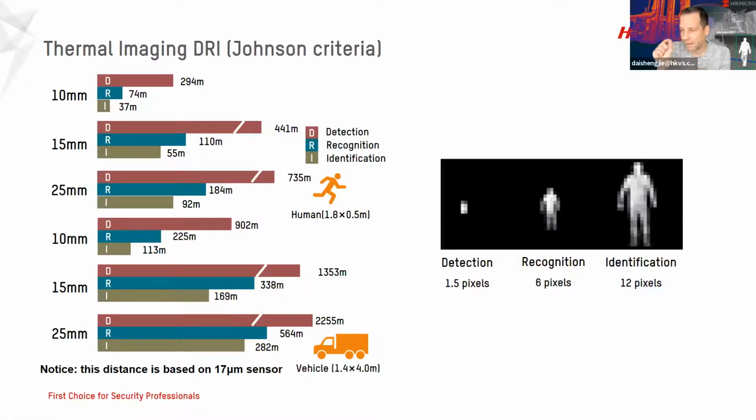These are only a few pixels in the image. So basically that means there is something, but it could be a mouse at 2 meters or an elephant at 500 meters. Nobody can sort that out. So it's not really usable in the VCA world with automatic recognition and alarming. The Johnson criteria are good to know, but not usable in planning and in deciding which camera type you want to use.